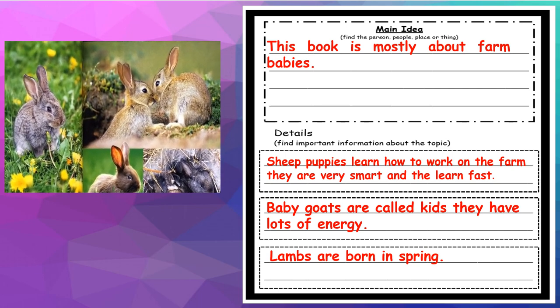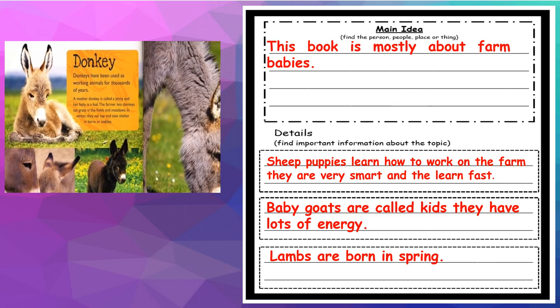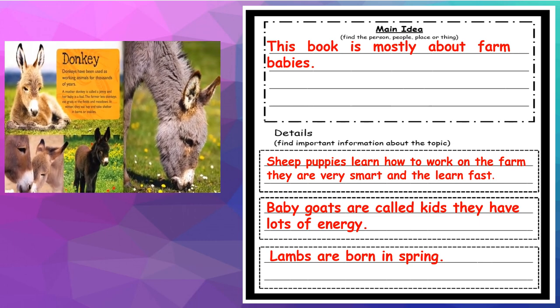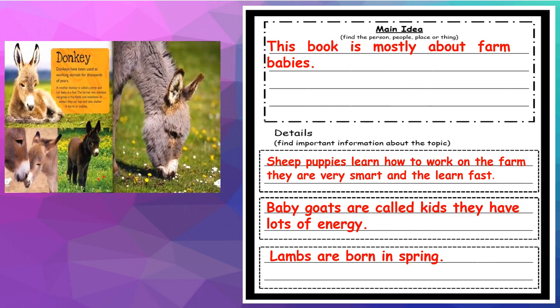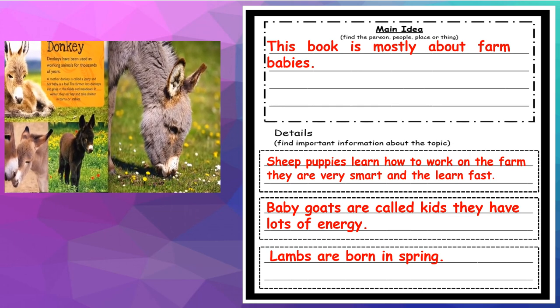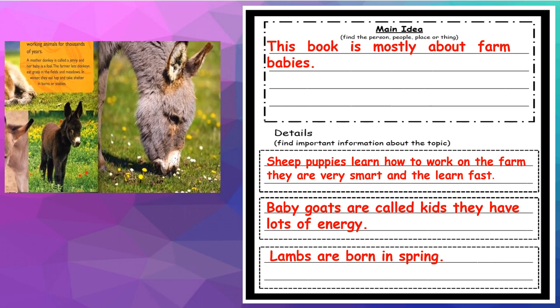Donkey. Donkeys have been used as working animals for thousands of years. A mother donkey is called a jenny, and her baby is a foal. The farmer lets donkeys eat grass in the fields and meadows. In winter, they eat hay and take shelter in barns or stables.